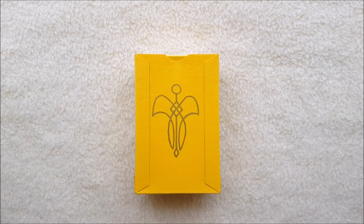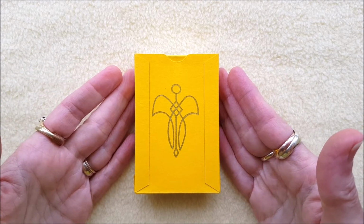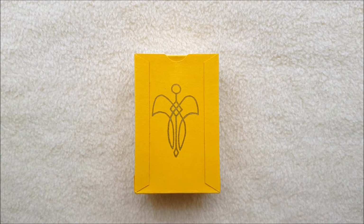Anyway, in the interest of full disclosure, I was gifted this deck by the creator, Maximilian Eckstein. Thank you very, very much. So, of course, I'm not going to say anything bad about it, but in truth, I don't really have anything bad to say about it. It's a lovely deck and it's very pretty. So, without further ado, let's get on.